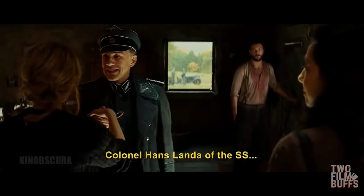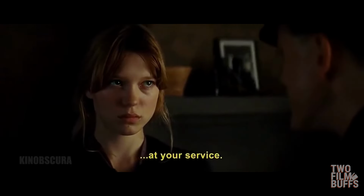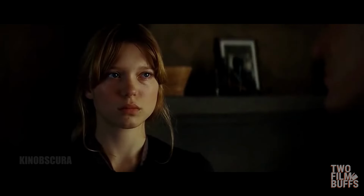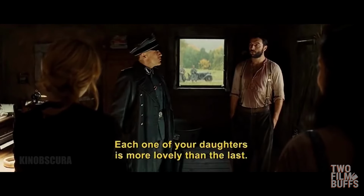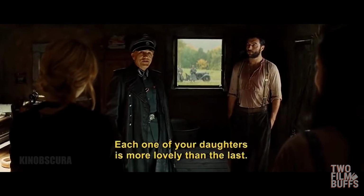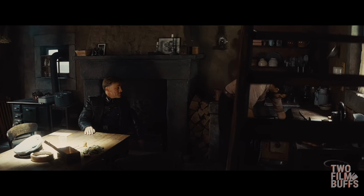So as you can see here, Colonel Landa comes in with a friendly approach, saying mademoiselle and kissing her hand to kind of make her feel a little bit more comfortable, and then throws an interesting line. The rumors I've heard in the village about your family are true. Now this can be said for a few things. He's obviously pretty much saying that yes, your daughters are beautiful, but what other rumors has he heard about this French family?